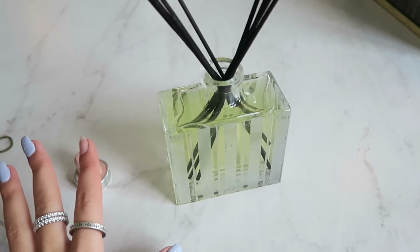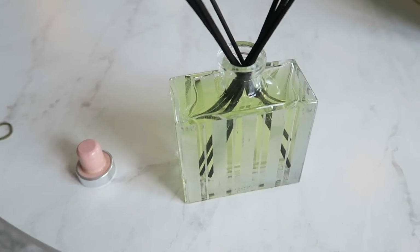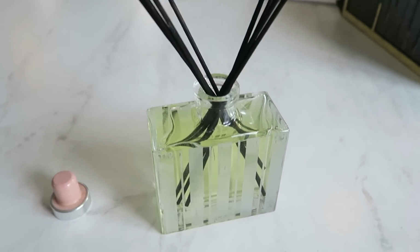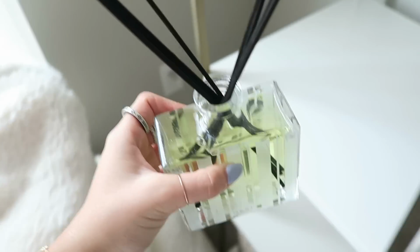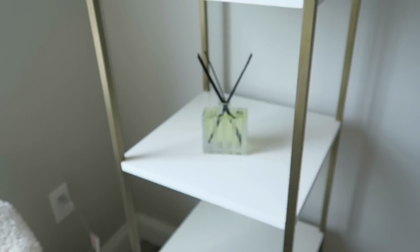I'm obsessed with diffusers. I never really knew the purpose of them until I got one last year in my dorm room, and they just smell so good, and they also look so pretty. I think I'm gonna put it somewhere on this bookshelf. We'll play around with these bookshelves, but for sure gonna have this out.